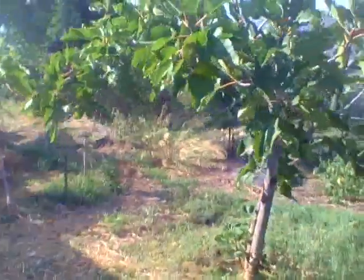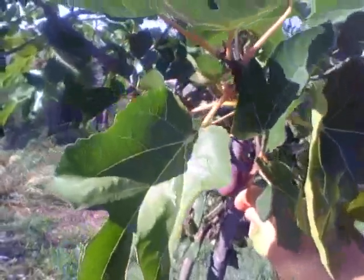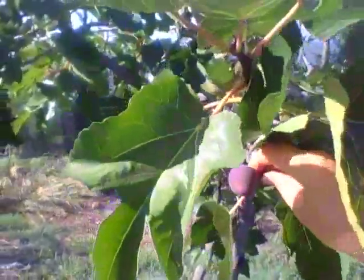And the last of the violet figs, which I really enjoy, are growing here. These will stop about the second week of September, I think. Then all these violet figs will be gone. See, there's still some violet figs growing, and these are the sweet ones, which is right here.